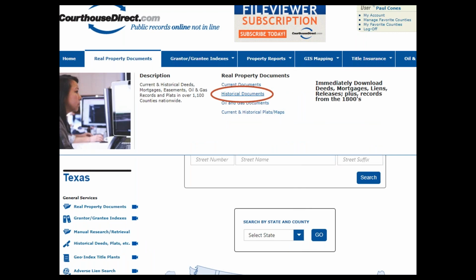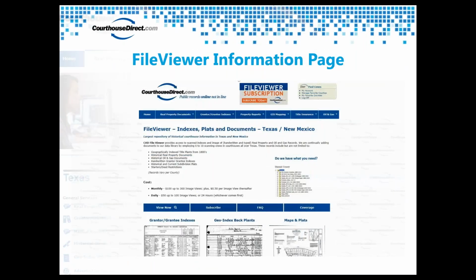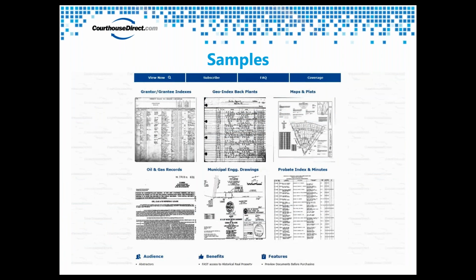We also have a tab at the top that says Real Property Documents. And when you look in the Real Property Document tab, you'll see a button there that says Historical Documents. That will take you to this page, what we call a FileViewer information page. And on this page, we give some information about the FileViewer and how it operates, cost of accessing the FileViewer. And as you can see down below, we also have some buttons there, which are samples of the different records that we have within the FileViewer.